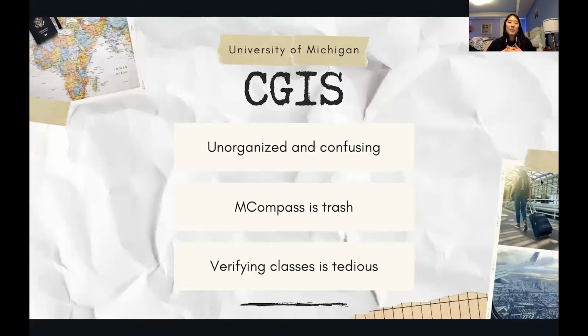And so here are just some of my thoughts about CGIS in general. First of all, as you can tell, MCompass is just awful, and the whole process is very confusing, I thought. I would often email an advisor and just never hear back, or I had questions and people wouldn't really respond to me, or I tried to make an appointment and it just wouldn't work. So I thought that I didn't really have very much help navigating CGIS. Maybe that might have just been my personal experience, but I felt very confused and lost. So I did kind of have to figure it out by myself.